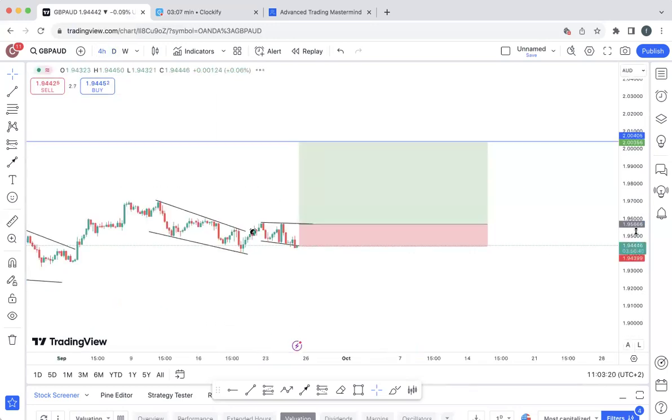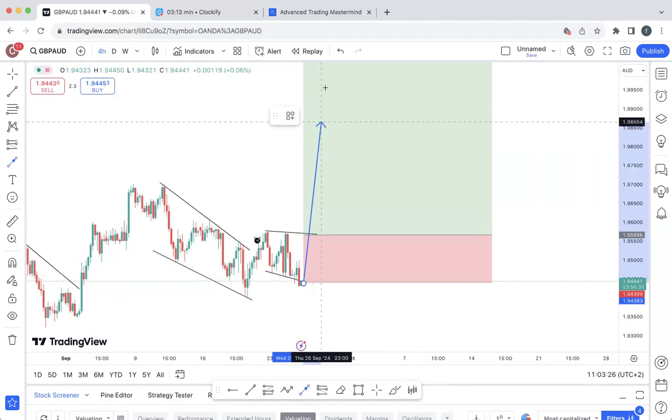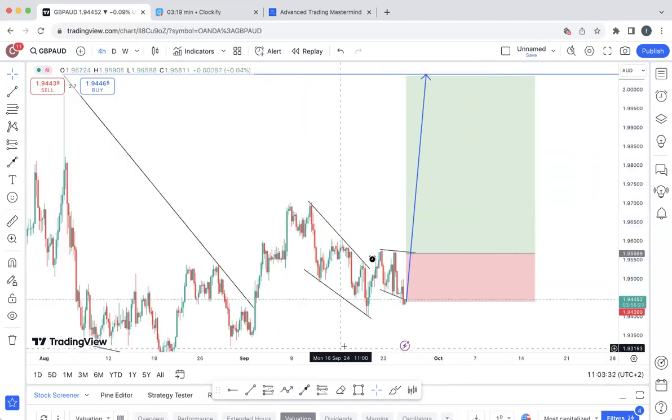And now coming on to the lower time frame, this is what we are looking at. So we're waiting to see whether this will move up and form a breakout, and then this will take us in to ride that impulsive movement all the way to the upside.